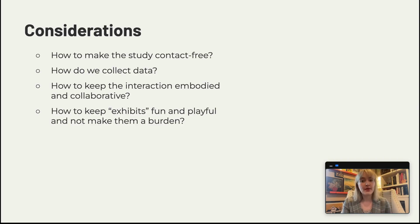Obviously, the first was how to make the study contact-free so it was safe for both the researchers and the participants. The second was how do we collect data if we're not in the same room as our research participants? Perhaps the most challenging question that was unique to this particular study is how to keep the interaction embodied and collaborative. These were two key design considerations that were really central to the designs that I had been exploring and would not have been supported by a Zoom environment.